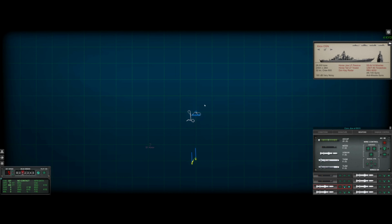We didn't really achieve what I wanted to do. And I don't know where the Kirov is. Okay. That is at least how you evade a torpedo. Rapid changes of depth and rapid heading changes, and try and keep yourself close to it, but not too close. Okay, that yellow ping shows me pretty much where the Kirov is. It's pretty much where we thought it was.